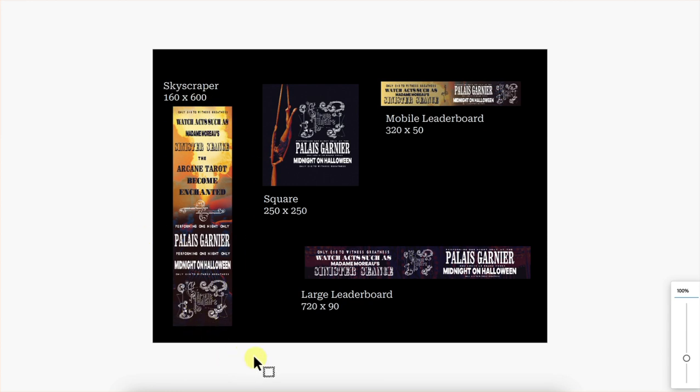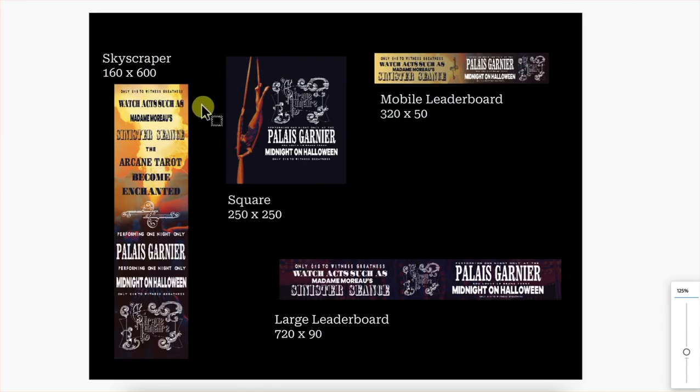Skyscraper will be about this big, maybe this big. Okay, so it's a little hard to read this text up here, especially the price. That's the part that gets lost. So definitely make that larger. And same thing, we have this background image of a circus, but they didn't really do a lot of background stuff with photos back then. So I would make it look more like your poster.